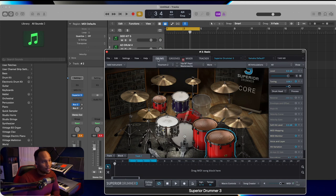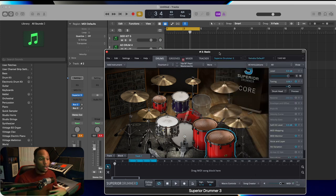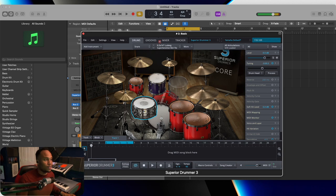But what it has in it, unlimited. I never have to get another drum plugin again because of Superior Drummer. It's so many different kits in here, so many different tones you can come up with. I'm just going to only go over my favorite preset. I created this one, kind of changed the tones and tuned it a little bit. And yeah, snares, it has unlimited snares. So many different snare options.